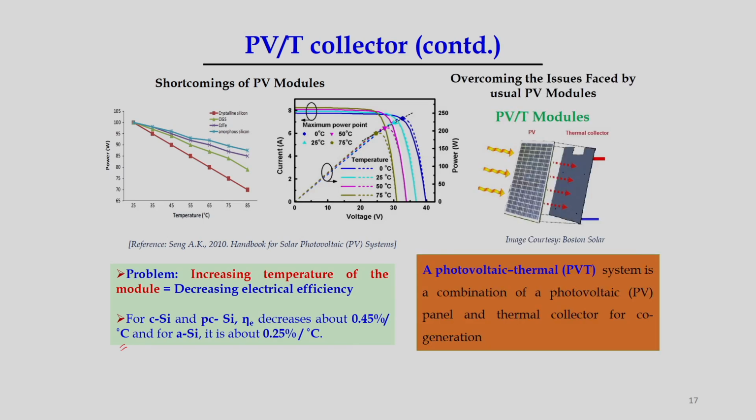So, how to overcome the issues faced by usual PV modules? One option is providing a cooling effect by using some arrangement at the beneath of the PV module. So, this is a PV module. At the back side, if we make some kind of arrangement which provides a cooling effect, that actually increases the utility of thermal energy as well as increases the electrical conversion efficiency. Okay? So, this photovoltaic thermal system is a combination of photovoltaic panel and thermal collector for cogeneration. So, by doing this, what can we get? We can get improved electrical efficiency as well as some kind of useful heat gain which can be applied for different applications.